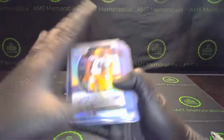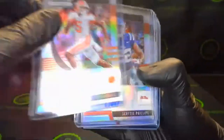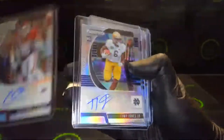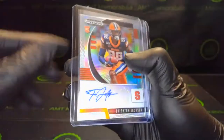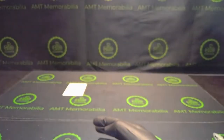Got some more silver autographs, not numbered. Patrick Queen, T. Higgins, Scotty Phillips, Tony Jones Jr., DeJay Dallas, Desmond Patman, Shane O'Grady, Tony Jones Jr., Rico Dowdle, DJ Davis, Tristan Jackson, Juwan Johnson, Tony Brown.